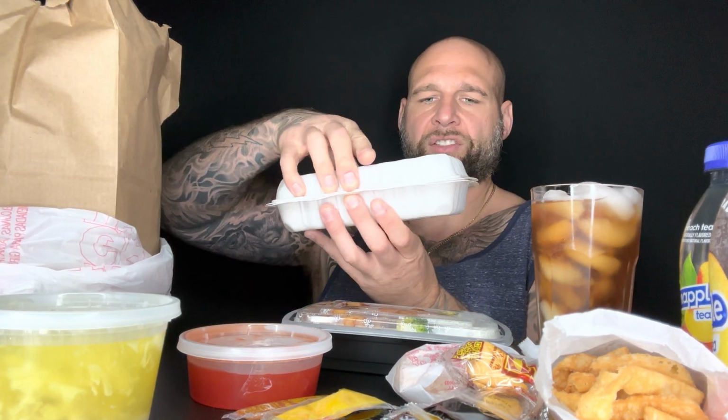I just was in the mood for sesame. Usually as a child, though, I grew up on General Tso's. I think that's why I wanted something slightly different. Of course, I got tons and tons of packets. And what else do I have here? I already forgot what I have.